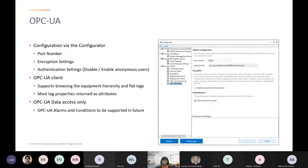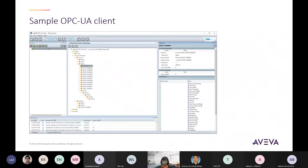For the OPC UA server, configuration is via the configurator, such as port numbers, encryption settings, and authentication settings to disable or enable anonymous users. The OPC UA client supports browsing the equipment hierarchy and flat tags. Most tag properties are written as attributes. At the moment, OPC UA supports data access only. OPC UA alarms and conditions will be supported in future. These are samples of OPC UA clients.